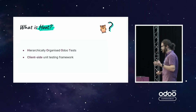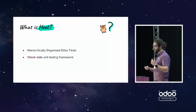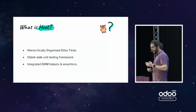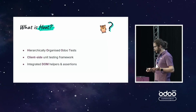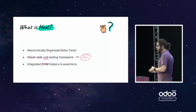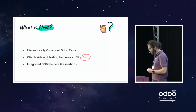It is a client-side unit test framework. It's client-side, so it runs in the browser, and it is unit testing as opposed to integration testing, which is TOURs. And since it's in-house, it has integrated DOM helpers and assertions. I mentioned it was unit testing because we also have tools which are meant for integration testing, and this will be presented further in a talk tomorrow.